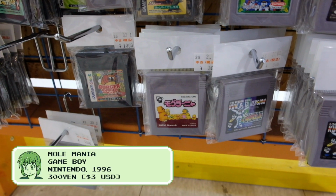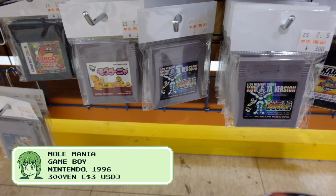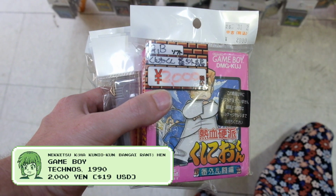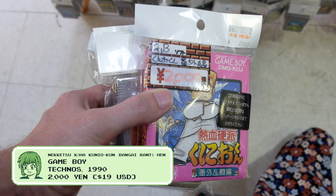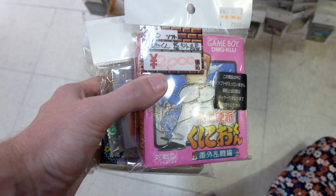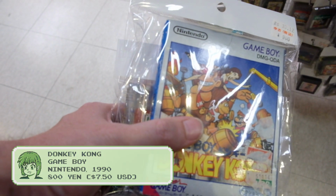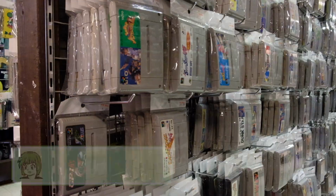Mole Mania, superb little Game Boy puzzler. So one of Miyamoto's lesser known games. Oh, and a great copy of Kunio-kun Bangai Rantohen, which is known as Double Dragon 2 in the West. Boxed as well, quite a nice title. Donkey Kong, yeah, that's a great game on the Game Boy.